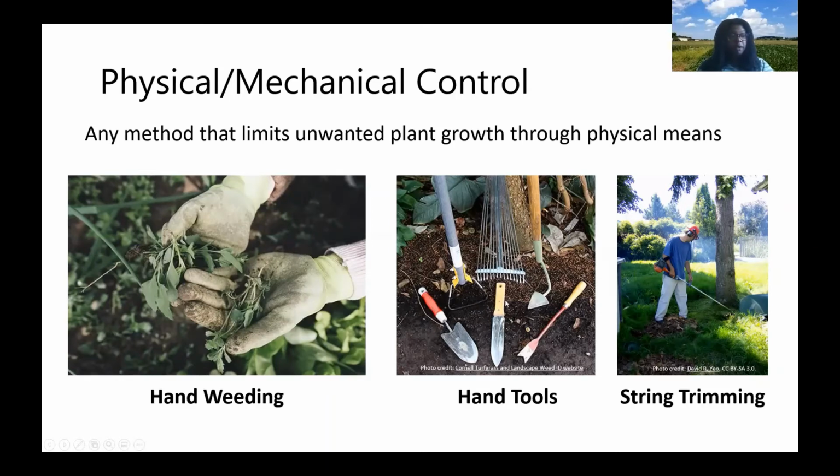This is a soil knife, a hori-hori knife. It's really helpful for digging out those taproots of dandelions and things of such.